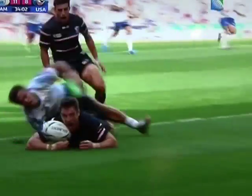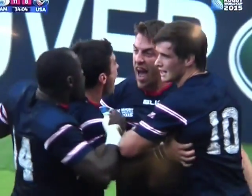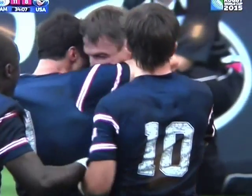Wiles trailing all the way from the left wing. And look at that, look at the celebrations. Fantastic try for the USA.